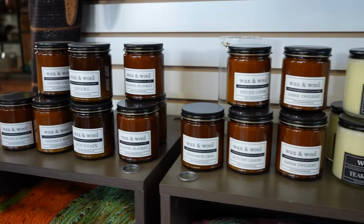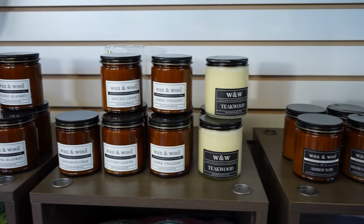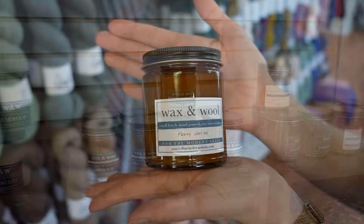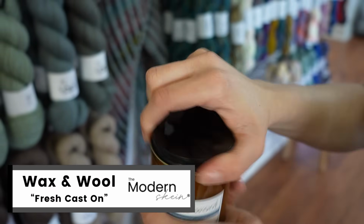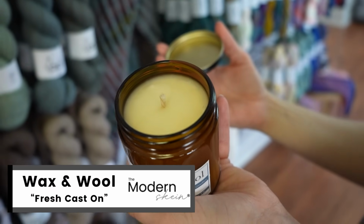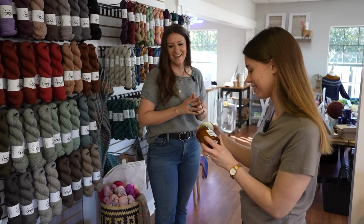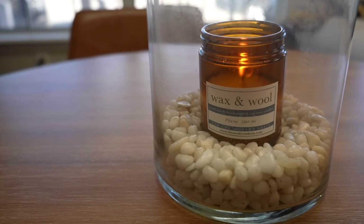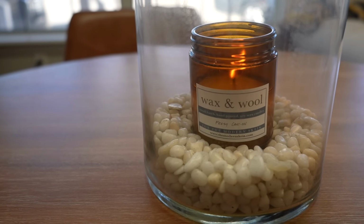We have a custom scent from Wax and Wool called Fresh Cast On. It's really, really nice. Fresh Cast On? Yes. You'll get to know that I typically have a problem casting new things on all the time when I shouldn't be. It's fine. It smells great. It's actually what we burn in the store most of the weekends. So yeah, it's a really fun one. It's a signature scent. It is.